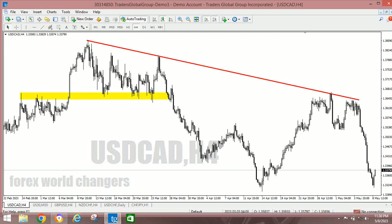So you see rejection. So this is a very significant level. If I just delete here and put a nice horizontal line here, this is a very key level, because of the rejection. And then it left the base.